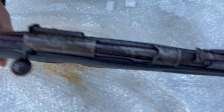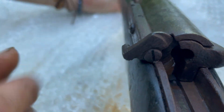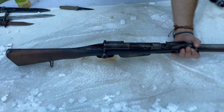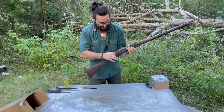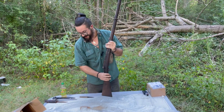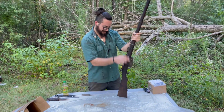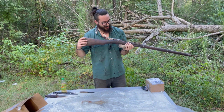Whew. All right. Oh my goodness, y'all. Oh my gosh, look at this. It has the safety. It has a working safety. I think this is a complete rifle. All right, let's see. Okay, safety off. Nope, safety this way. Oh my goodness. All right. Whew. There we go. Yeah. Oh, all right.